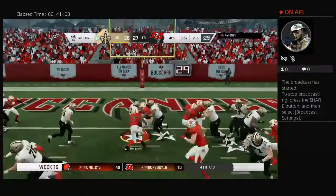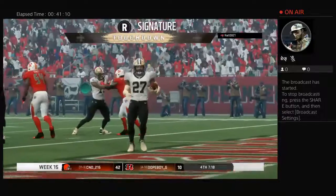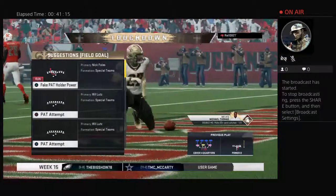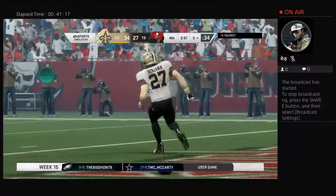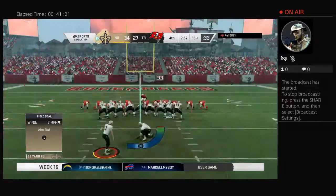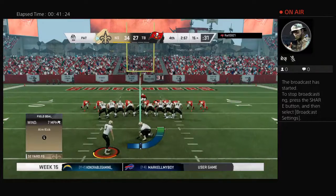They'll keep it on the ground. Benjamin. And he is in for the score. Touchdown, New Orleans. Taking it in from 2 yards out. And the Saints take advantage of field position on the turnover to cash in for 6.